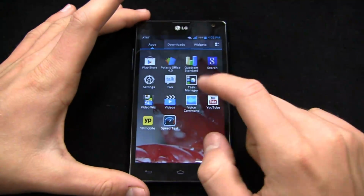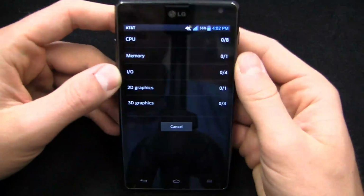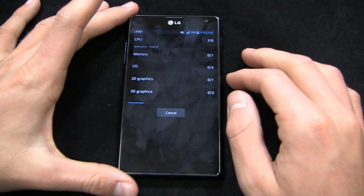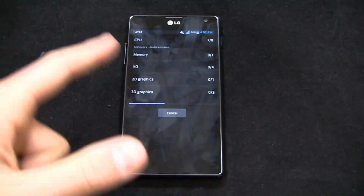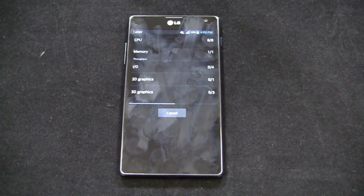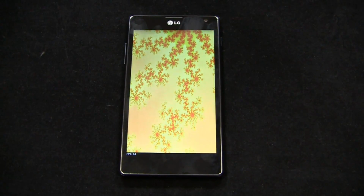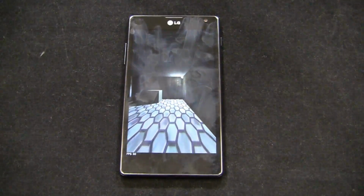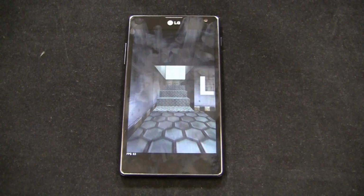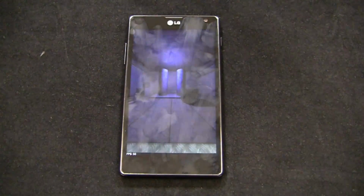But we're going to jump from now right into Quadrant Standard because I want to show you how blazing fast this device is. It has a quad-core 1.5 gigahertz Snapdragon S4 Pro CPU, so it's a very fast device, but you can see the fingerprints on this device. Very much a fingerprint magnet. The Gorilla Glass definitely attracts those smudges, but very fast device all around, no lag whatsoever. Everything I've thrown at this, from testing games to working with web pages, text messaging, making phone calls, and more, no lag on this device.